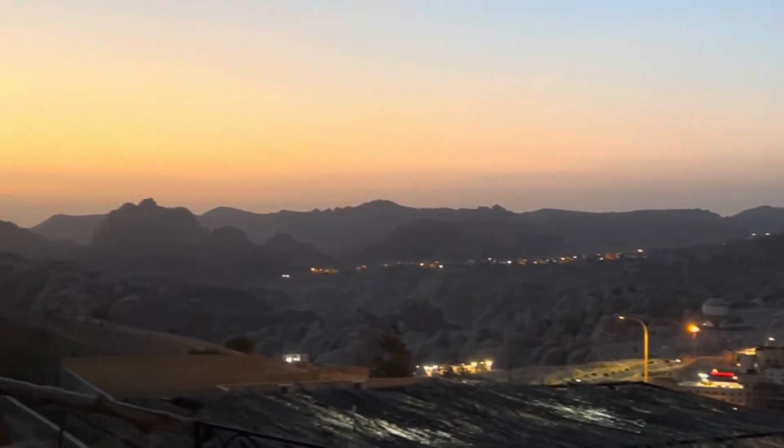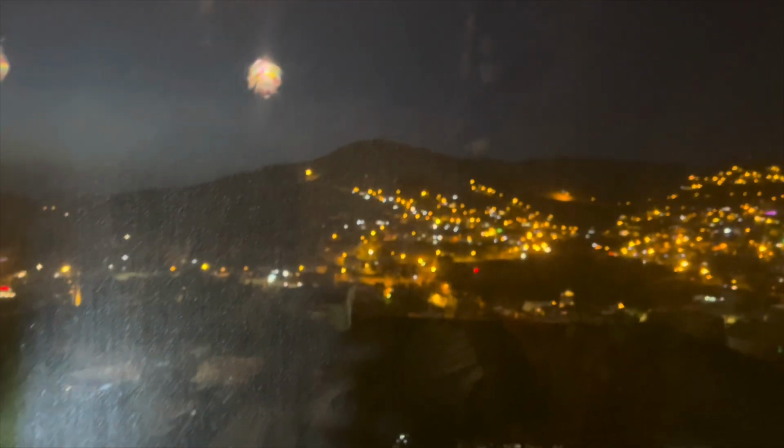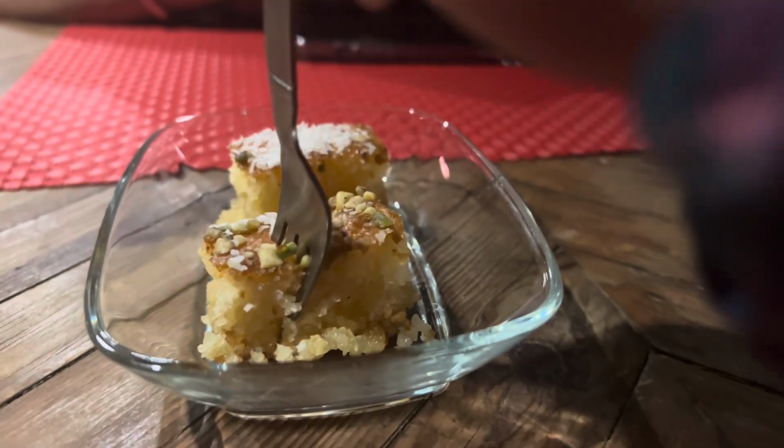After a hectic yet fulfilling day at Petra, spend the evening watching a beautiful sunset, gorging on some yummy food, dessert, and of course, a glass of mint tea.